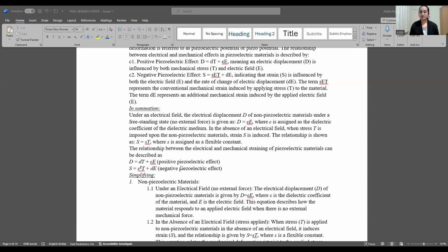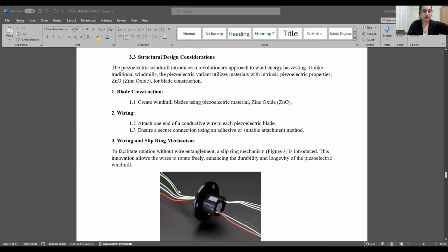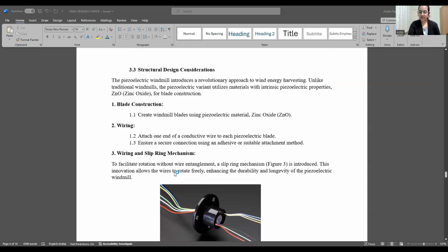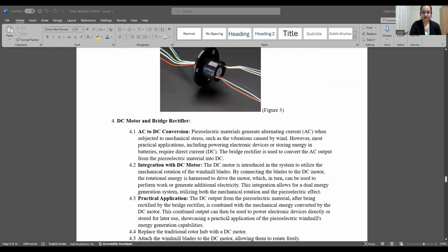But how can a windmill be piezoelectric? First, we construct the blades of the windmill entirely with zinc oxide. Next, we attach one wire to each blade. To prevent the tanglement of the wires during the rotation of the blades, we use a device called a slip ring. Now, piezoelectric materials generate alternating current, but the electricity that is of our use, such as that in batteries, runs on direct current, DC. So, we use a bridge rectifier to convert AC to DC.